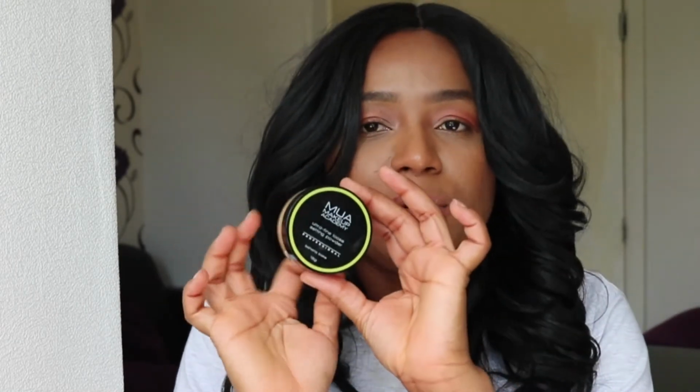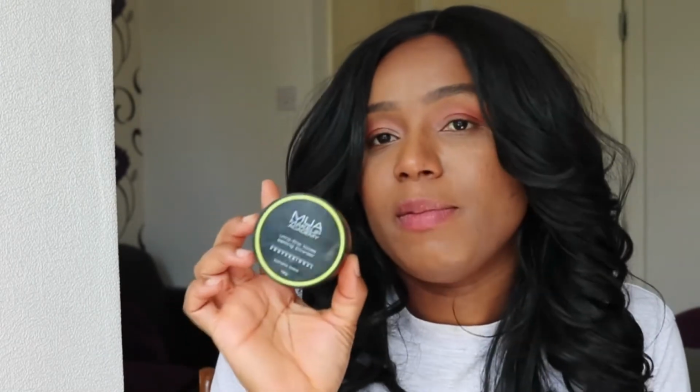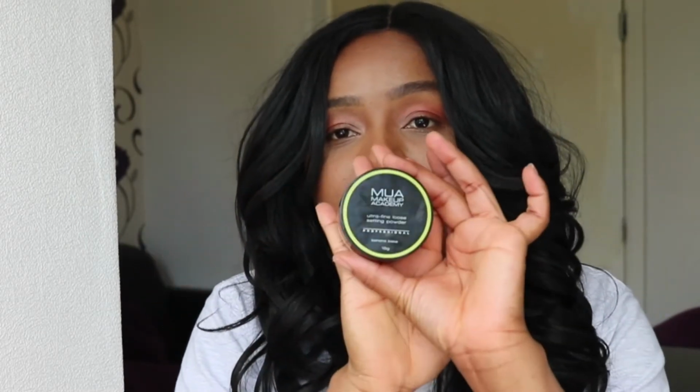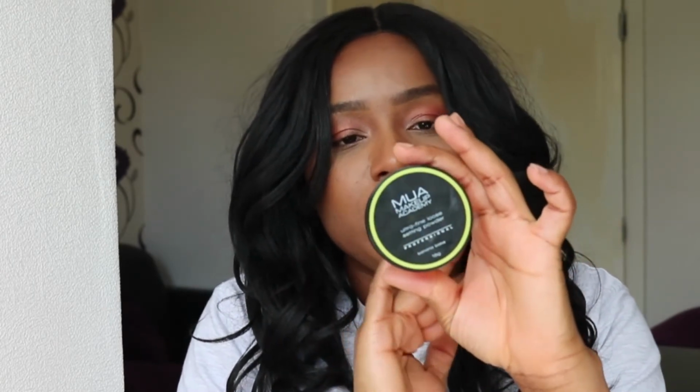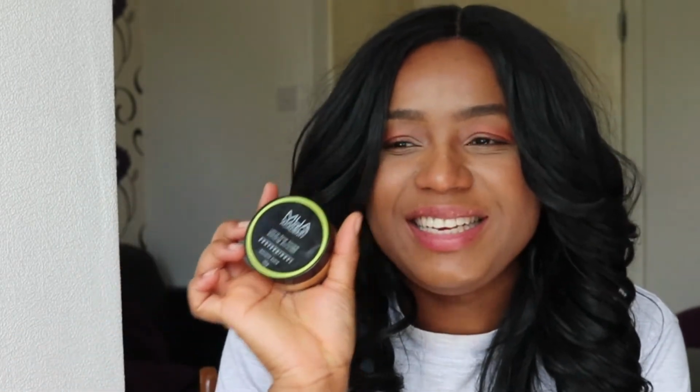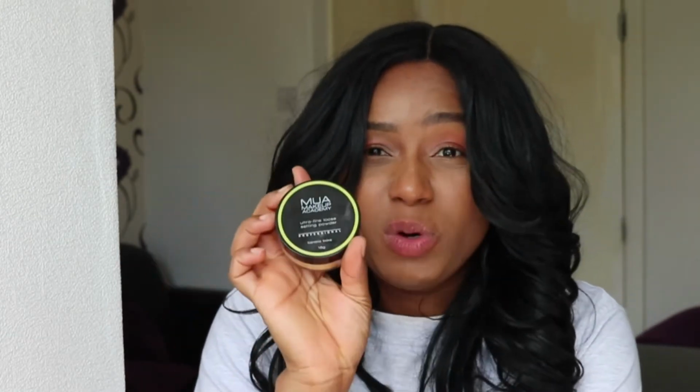I used to use a lighter one of this, but I bought the one that matches my skin tone. I finally found one, and this is by MUA Makeup Academy. This is an ultra fine loose setting powder, in Banana Bake. This Banana Bake product is the bomb. Well, it's not the bomb, but it's the best I have found. So find the one that works for you. Find a setting powder. For my skin tone, this is what works. Banana setting powder, and this is cheap.